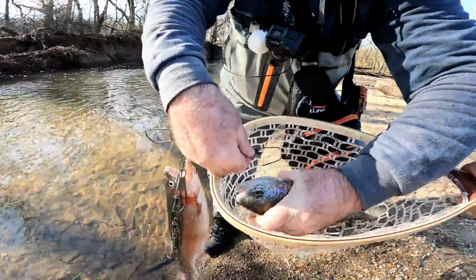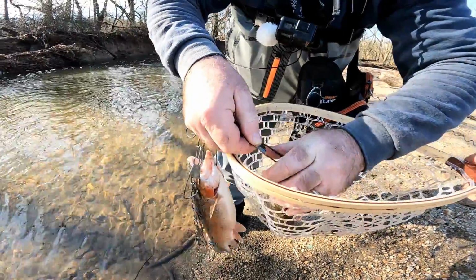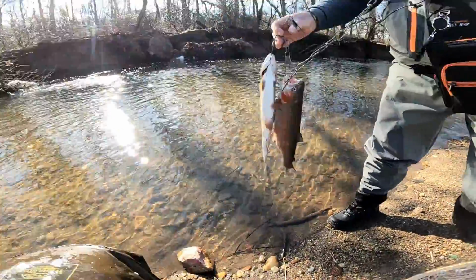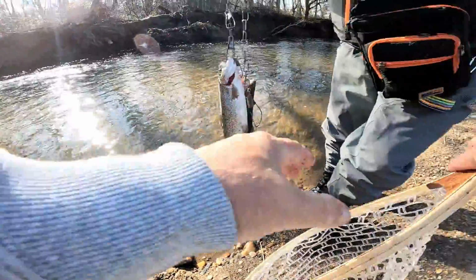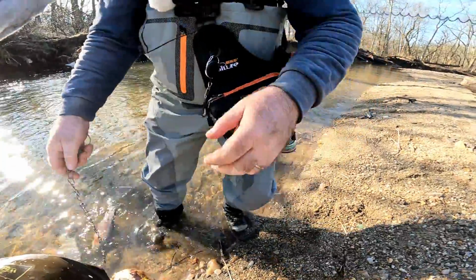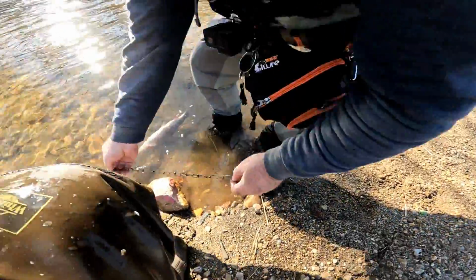Pretty looking fish. Just put it right through the gills and out the mouth. And we got 2 keepers on. Awesome. There you go. Put that up under the rock. And now we'll get the magnet action going on here. So you grab there, buddy. Here we go. Use your shoulder.